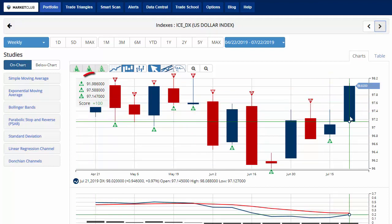at 98.02 with a chart analysis score of plus 100, indicating that overall a long-term trend is up for the dollar, and being above $98, we're getting up against the resistance level that we've seen a couple times this year, so we'll have to keep an eye on that next week moving forward.